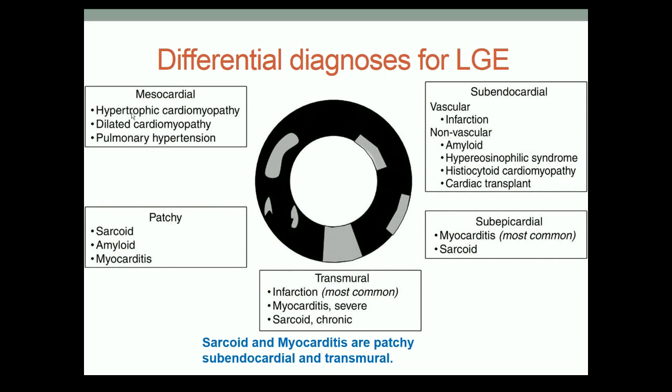Let's go over here, and we get in the middle. Well, I see that in hypertrophic cardiomyopathy all the time. There's a scar in the middle where it's outgrown its blood supply. Dilated cardiomyopathy, okay. Pulmonary hypertension, yeah, we did the COMPASS study, and we saw some of that. How about patchy? Well, patchy is just sort of scattered, and amyloid is very characteristic of patchy. So is myocarditis, so is sarcoid. So sarcoid and myocarditis become the great mimickers in terms of the distribution.